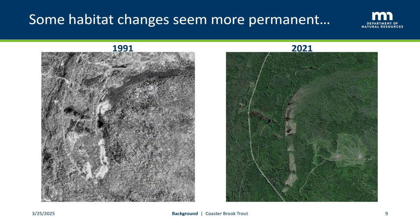Some habitat changes seem to be more permanent. We see a conversion from the long-lived conifer forest to a short-lived aspen regeneration. A lot of beaver food on our landscape. What we see in our headwater rivers now, where we should be seeing the coldest waters, is we'll see beaver dam after beaver dam after beaver dam.